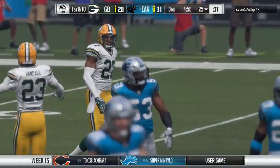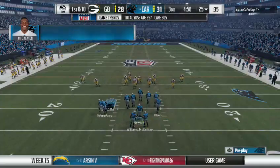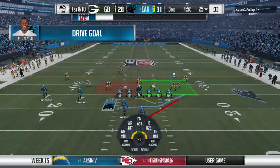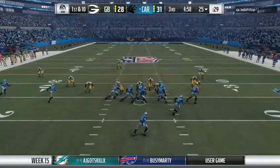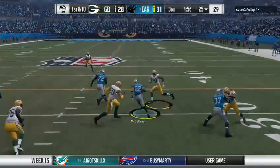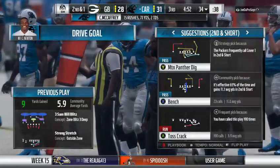So we know that what they discussed at the half worked. Now, what are the counters to that, right? You don't just run the same things over and over. Some do, but many will also show something and then come back with something else to keep the defense off balance. They start on the ground with McCaffrey, and he'll take this up near the 35, maybe the 34.